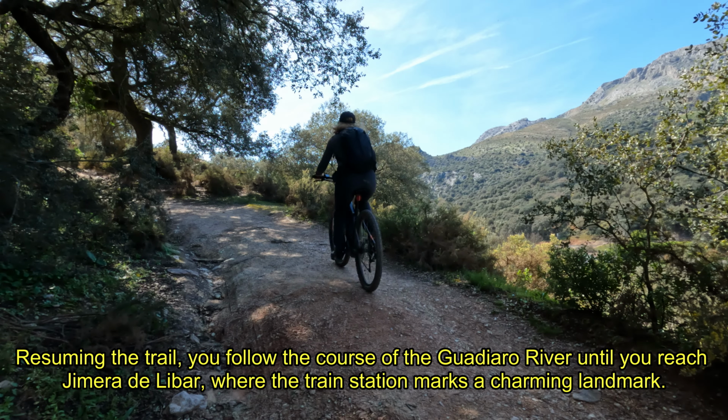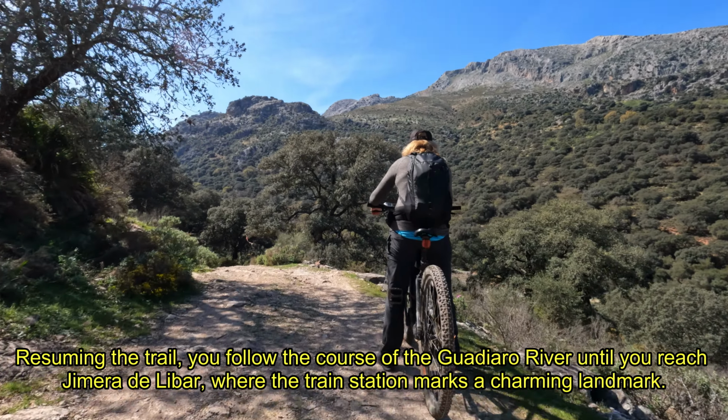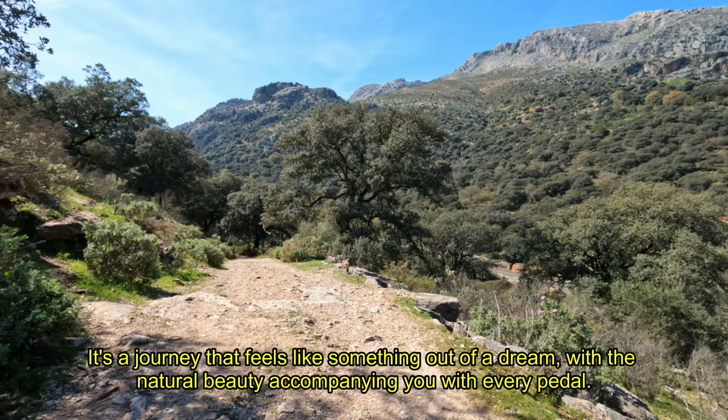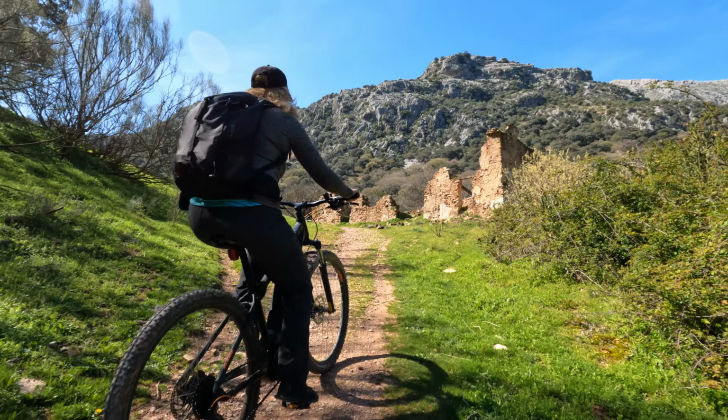Resuming the trail, you follow the course of the Guadiaro River until you reach Jimera de Libar, where the train station marks a charming landmark. It's a journey that feels like something out of a dream, with the natural beauty accompanying you with every pedal.